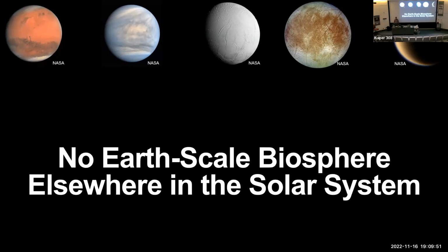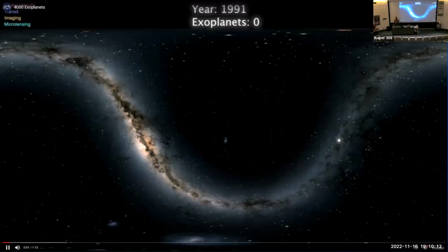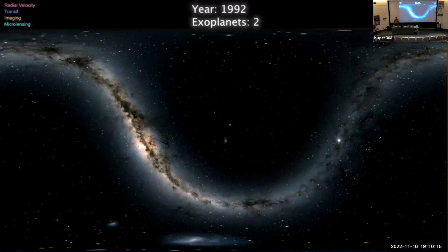There's still the possibility of so-called cryptic biospheres, small trace biospheres that cling to life in habitable niches within the bodies in our solar system. But there's no globally clement abode for life beyond Earth, and there's no global biosphere beyond Earth. And that was the state of affairs for quite a few decades. The state of affairs finally started changing about 30 years ago with the discovery of so-called exoplanets.